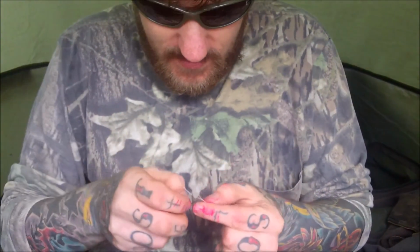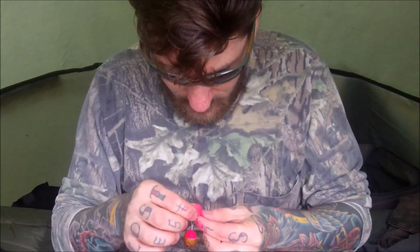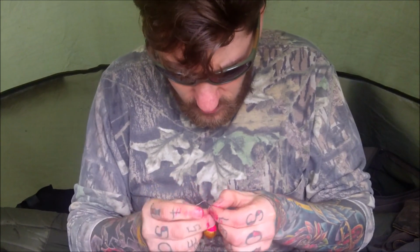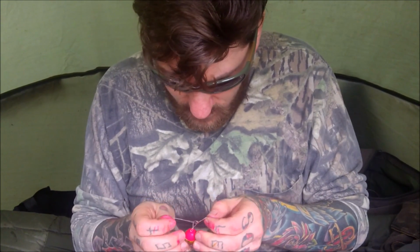Anyway, so yeah, you get it on, bait floss like that, see that, and then you pull it right down onto the barrel, but you still want both the loops showing, and then you just go in with a couple of overhands. I like to do two, because it kind of digs into the pop-up a little bit. And then the third one, pull down, and then you get your little bait stop.